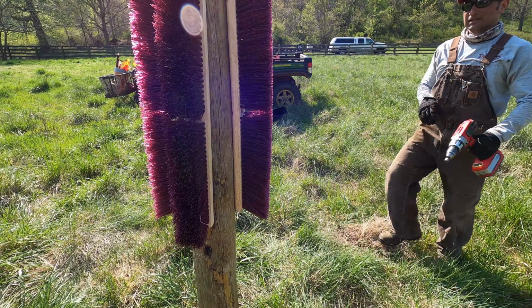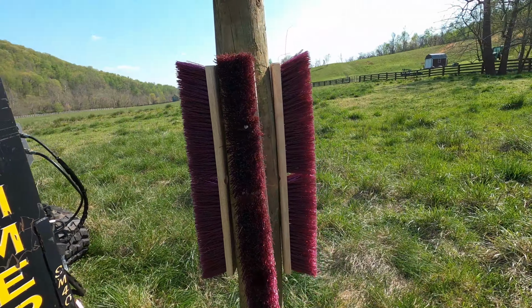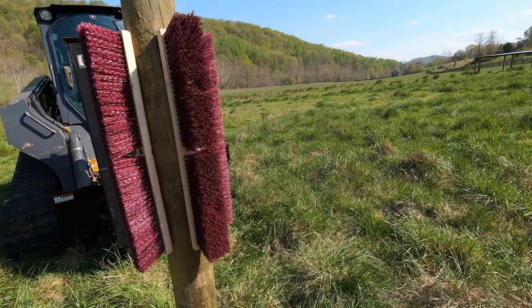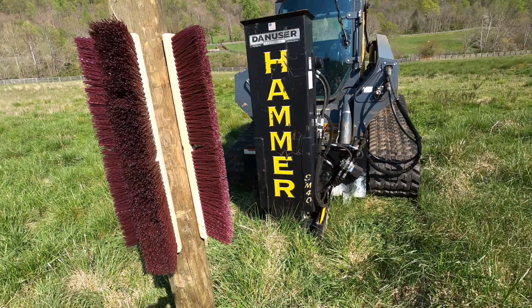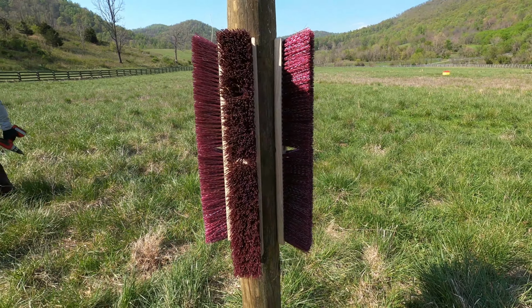Alright. Last one. Alright, so here it is. A 4-sided bristle brush scratching post. We're going to see how this works, see if they like it, see if we can record them using it.